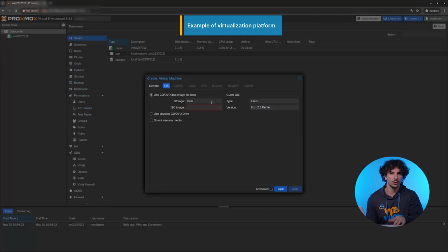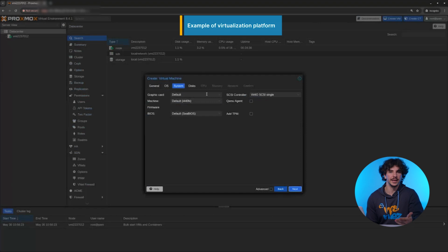Each VPS runs its own operating system and has its own resources like CPU, RAM, and storage. And from your point of view, it feels just like using a dedicated server, only more flexible and cost-effective thanks to the efficiency of VPS architecture.